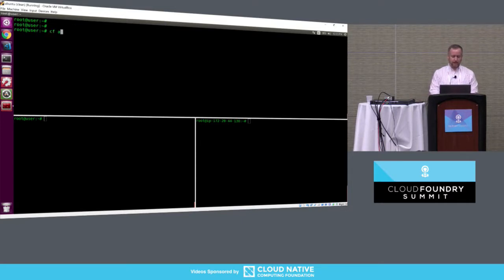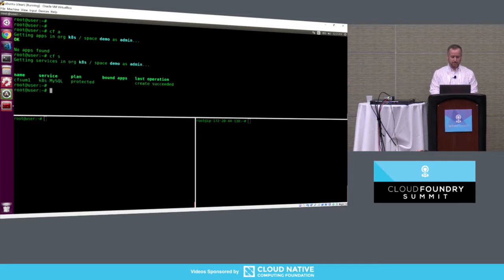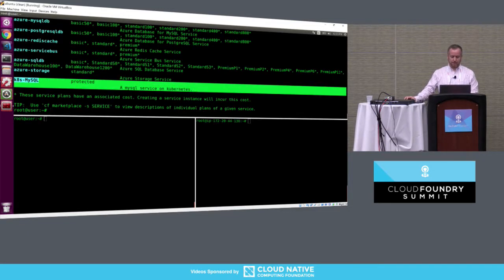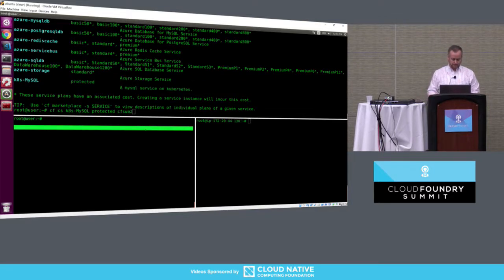So on the top, I have my CF command line, the usual stuff. So I'm gonna check the marketplace. In my marketplace, this is my service, my MySQL running on Kubernetes. I'm just gonna quickly go and create one. Protected is the plan, and I'm going to do CF sum 2. So on the bottom left here, I'll increase this as well.